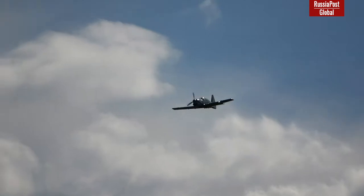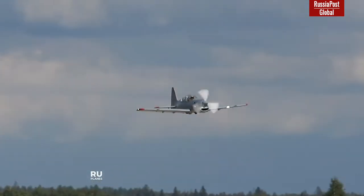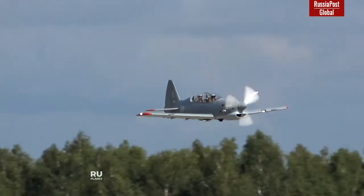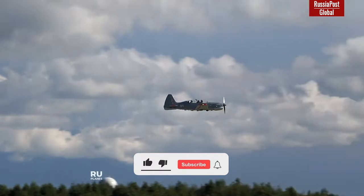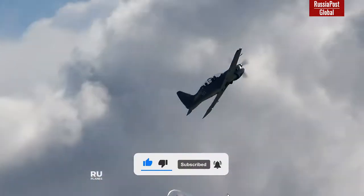The new Yak-152 training aircraft for initial training of pilots of the Russian Air and Space Forces has successfully completed state tests. During these tests, the main flight performance characteristics of the aircraft were confirmed. Aircraft sorties were conducted from the Air Regiment's home airfield in the Murmansk region.